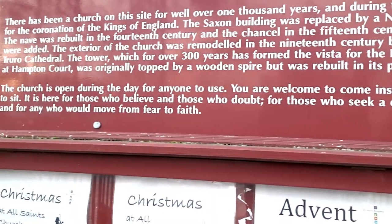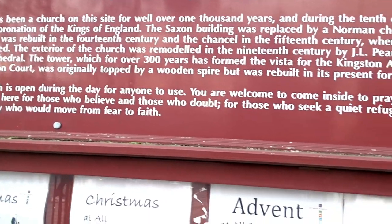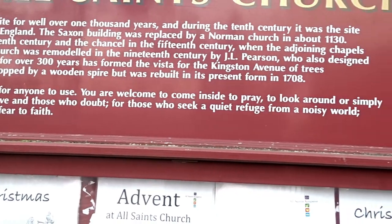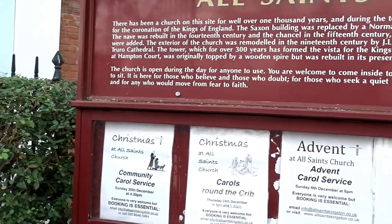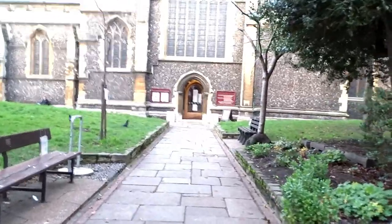Interesting. Been a site on this for 1,000 years. 10th century. Oh, placed by Normans, cool. Kingston was probably in the Domesday Book as well, like Chessington. Wow.